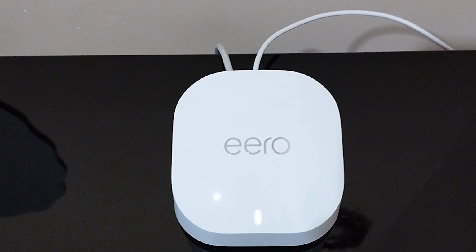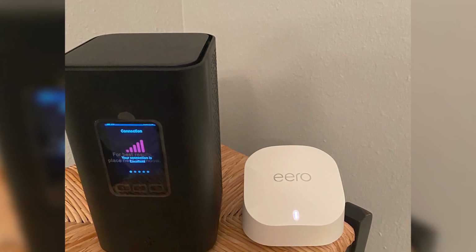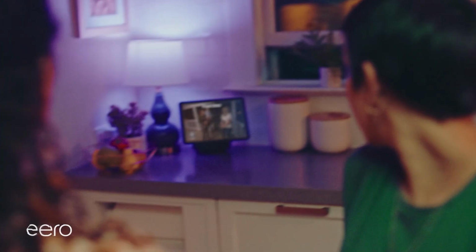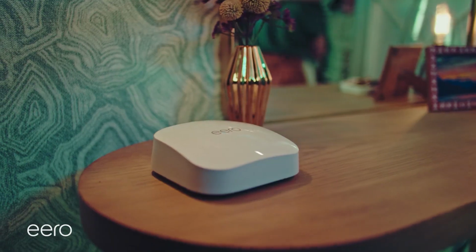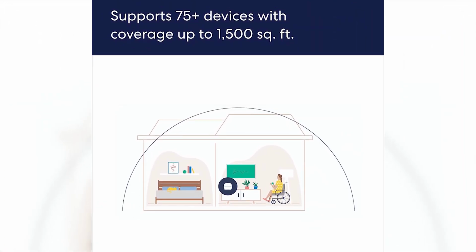eero 6 Plus is your home smart hub, making everyday life easier. Use Alexa to control compatible devices and manage lights, locks, and more. Plus, with eero 6 Plus and Alexa, managing Wi-Fi access for family profiles is a breeze. Enjoy broad coverage up to 1,500 square feet.